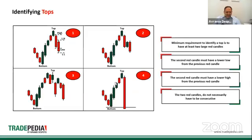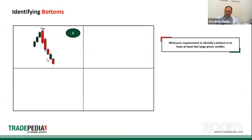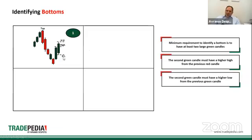So this is how I identify the tops in the market. And of course, the bottoms is just the opposite. So the minimum requirement to identify a bottom is to have at least two large green candles. And of course, we want the high of the second large green candle to be higher than the high of the first, and the low to be higher than the low of the first, right? And then we can say that we have a bottom.